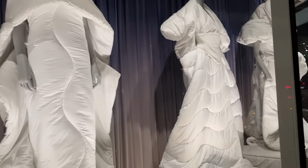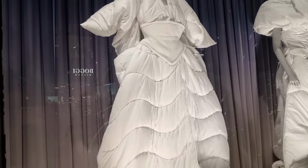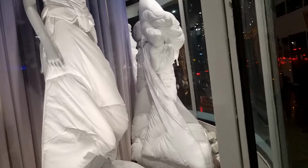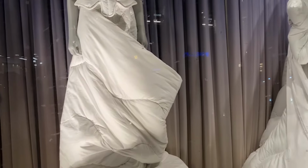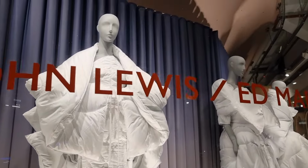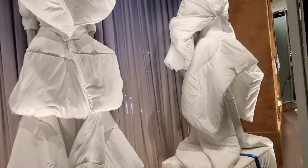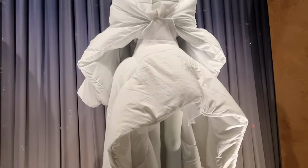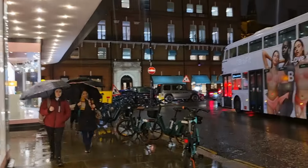Look at these, how cool are these? Kind of look like really comfy wedding dresses. They're actually duvets. Look at the art, it's very good. Look at this one as well. That just reminds me of E17. They're working it though, so you can wear your duvet to beneficial couture effect. I really like them, I think they're fun. This one's probably my particular favourite. They're pretty good. Now let's head in and see what they've got for Valentine's.